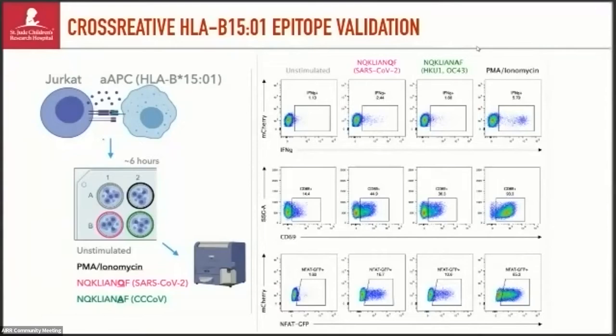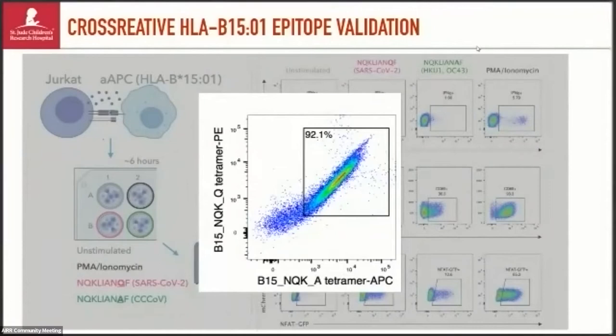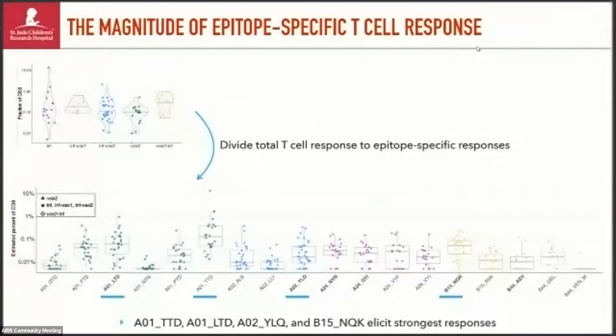And you could do the same thing with the dextramer staining, when you just put these two epitopes on different dyes, and you could see that this whole population is double positive. So we were able to formally prove that these T cells are indeed cross-reactive to both these versions of the epitope. And at this point, we were very sure that our deconvolution procedure works nicely. So we could proceed with dividing the total response into all the epitope-specific responses. And not surprisingly, we see that even within our pre-selected set of epitopes, some of them are more immunodominant than the others.